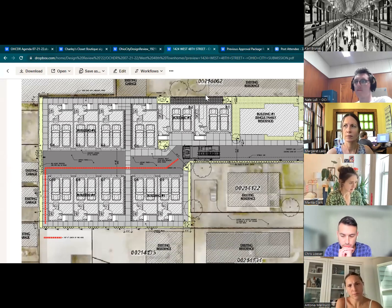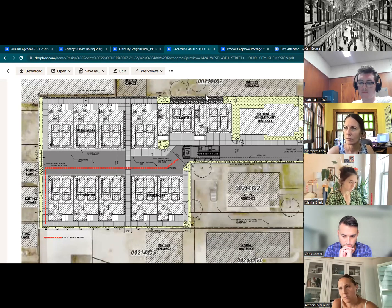Yeah, and I'm not going to disagree with you. It has to do with the units to the rear, because our unit Bs and the units up towards the front are exactly the same. So there is still a relief at the garage. As you enter in, the garage face is recessed back. And where we did make the changes is at the rear of the site. That's exactly what we did change.